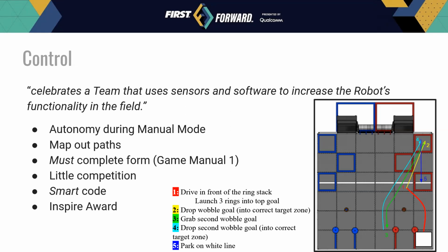Teams that also have unique solutions to programming problems, similar to the Innovate Award, do a very good job with the Control Award. Here's a picture of one of our last year's submissions for our Control Award, where we explained what we're doing in each section of the program. We also included a video with it explaining all of our sensors and all that. I think the video is linked on our YouTube channel, so if you want to watch it, it's on our YouTube channel.